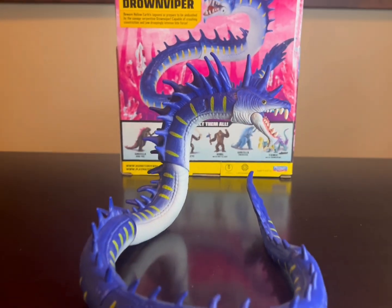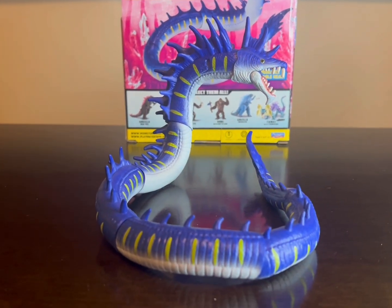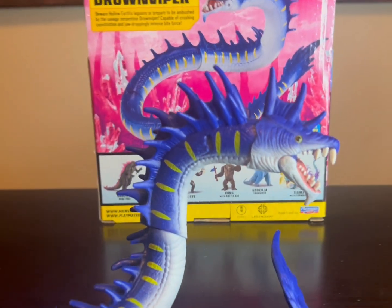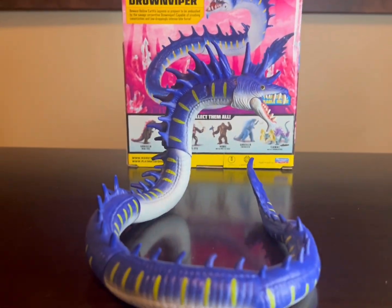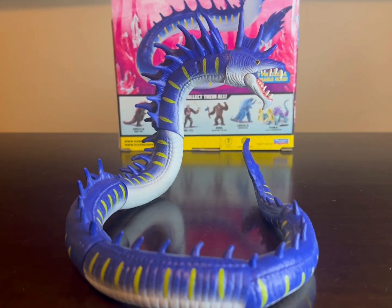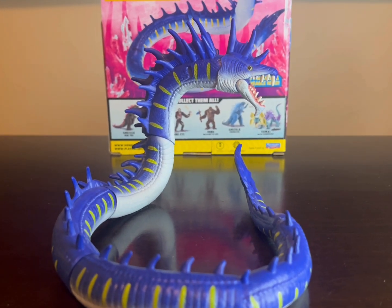But the Drownviper, man, not a bad figure by Playmates. I would recommend it, especially if you're a completist and you want to finish this GXK 6-inch line. It's nice. So go out and get you some Drownviper.